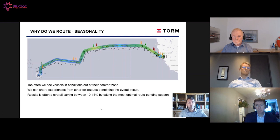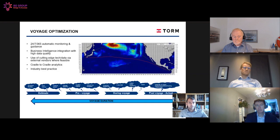We can share experiences from other colleagues, benefiting the overall results, and results are often, especially in the bad weather season, savings of between 10 to 15% on the voyage by taking the most optimal route, obviously depending on season. What we do in terms of voyage optimization is that we gather all our data. We are able to benefit the entire process, calculating more accurately the voyage cost before starting a voyage through to analyzing the voyage after arrival. For routing, we have learned that the earlier we can warn about relevant matters ahead in time, the better the overall result for the voyage will be.